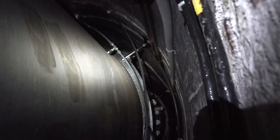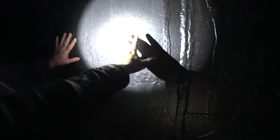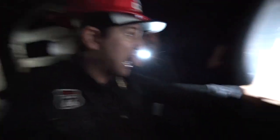Oh, man. And so we're in the side of the mountain right now, right? Yes. And there's water rushing through. Oh, you can feel it vibrating. I can feel the power!